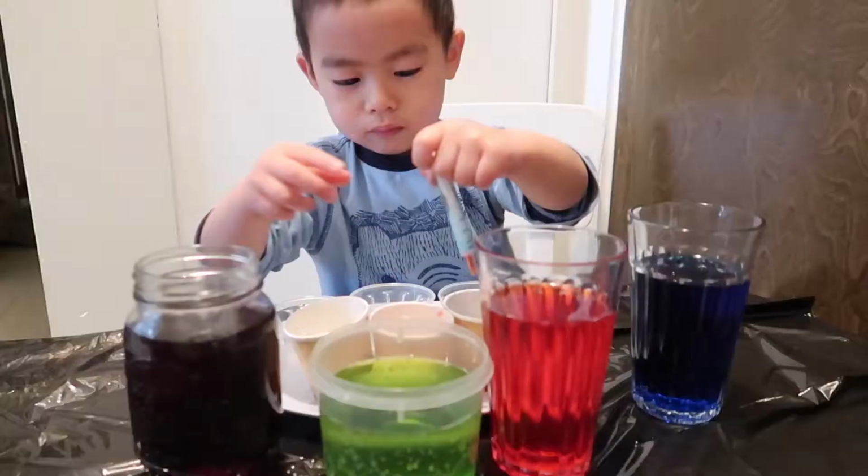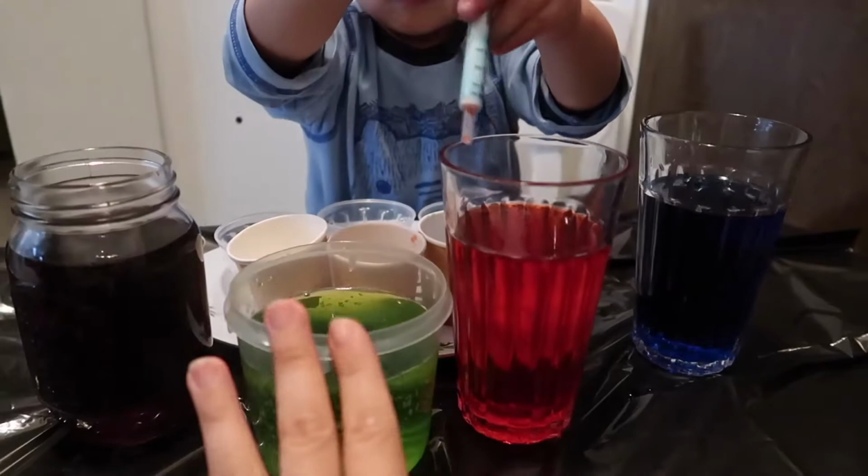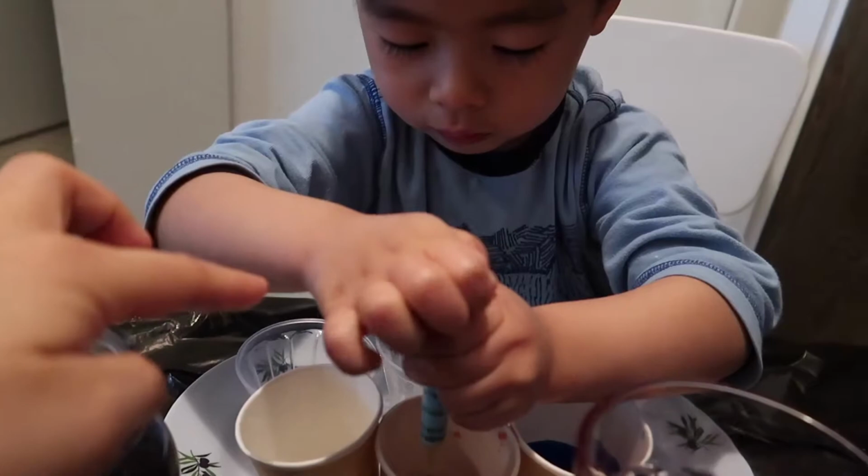So right now we're just playing with the watercolor that we used for Easter eggs yesterday. We have the purple one here, green one, red one, and blue one. Basically he can put each color in one cup, and if he wants to combine some colors, he can use other cups, and so far he likes it.